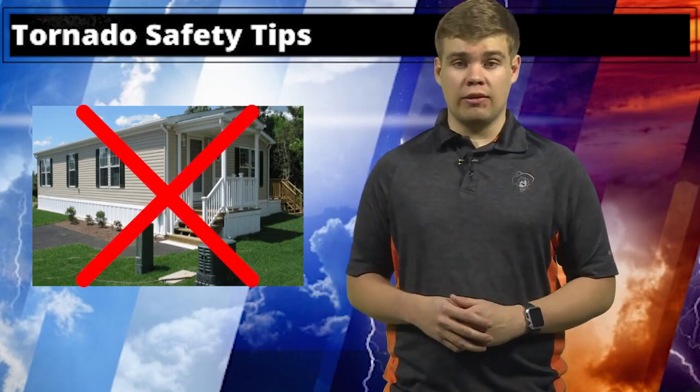If you're living off campus in a mobile home, a trailer, or a structure that's not built on a sturdy foundation, you'll want to abandon those in the event of a tornado. Seek shelter in a sturdy building that is close by if that is available. If that's not available, a last-ditch effort for that situation is to seek shelter by lying flat in a ditch, covering your head, and waiting out the storm.